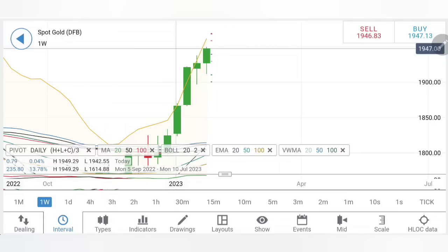And on the upside, beyond 1951, you can buy for 1958, 1964 and 1971 levels. Take your trades accordingly. Trade with a stop loss, trade with a trailing stop loss.